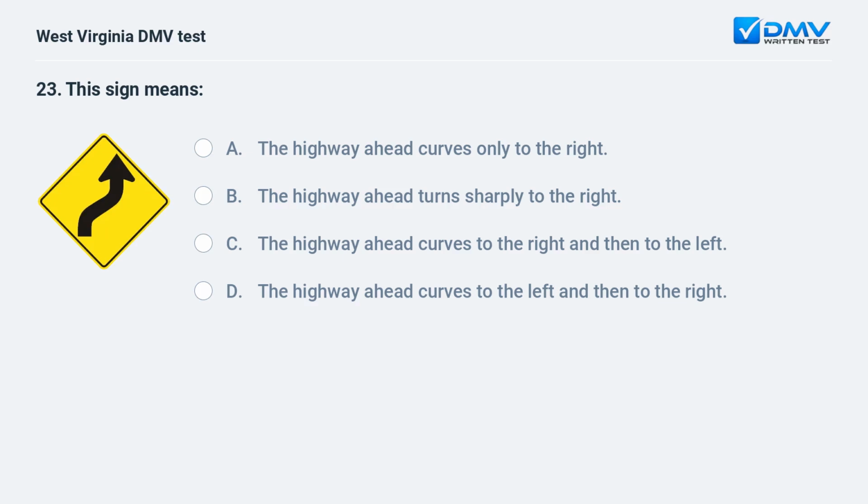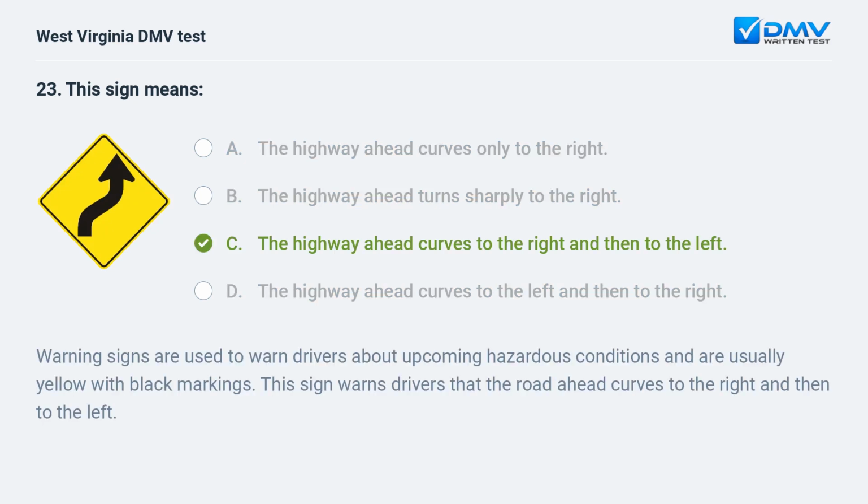This sign means A. The highway ahead curves only to the right. B. The highway ahead turns sharply to the right. C. The highway ahead curves to the right and then to the left. D. The highway ahead curves to the left and then to the right. C. Warning signs are used to warn drivers about upcoming hazardous conditions and are usually yellow with black markings. This sign warns drivers that the road ahead curves to the right and then to the left.